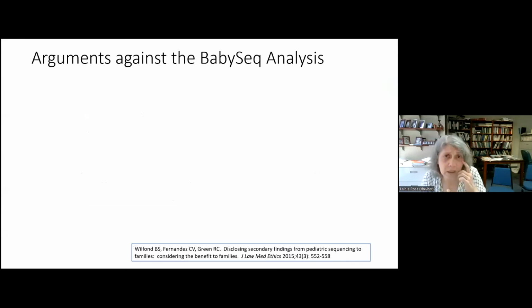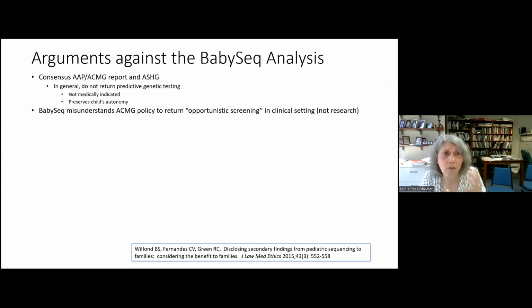So what are the arguments against the BabySeq analysis? First of all, I should say that the AAP-ACMG report and the ASHG were consistent: do not return predictive genetic testing if it's not medically indicated, to preserve the child's autonomy. BabySeq misunderstands the ACMG policy of returning these results because it's being done in research, not in the clinical setting.